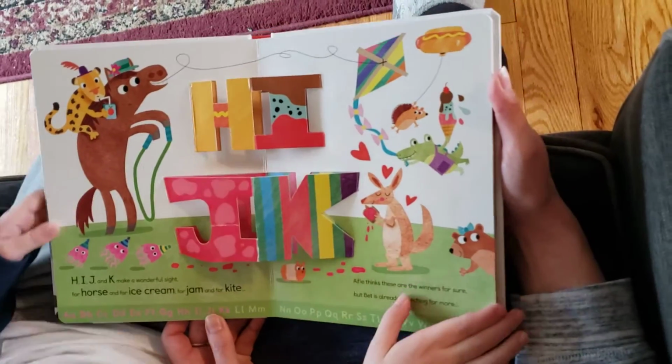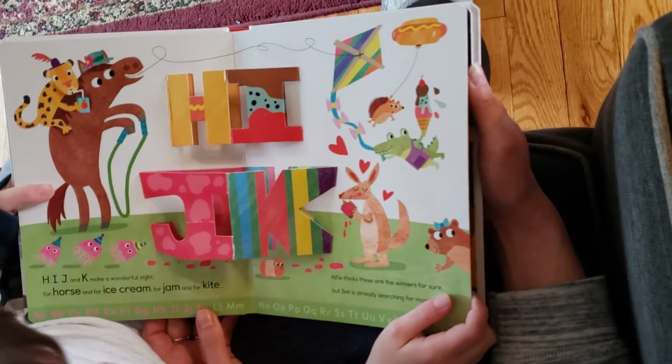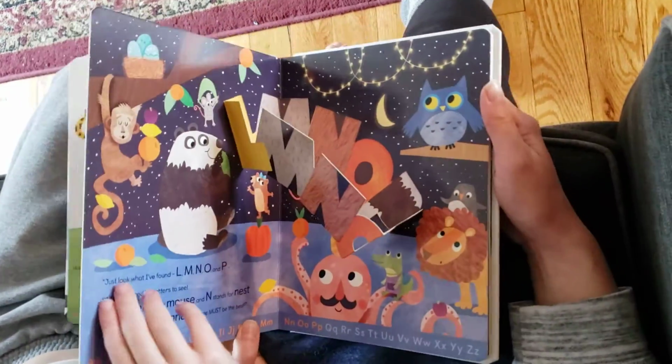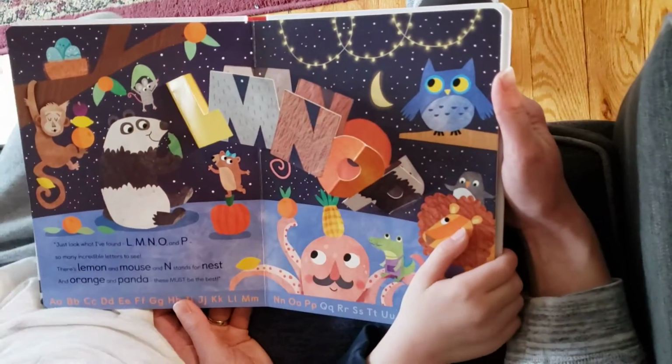H, I, J, K make a wonderful sight for horse and ice cream, jam, and kite. Alfie thinks these are the winners for sure, but Bet is already searching for more. Okay. No fighting. Just look what I found.